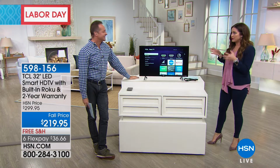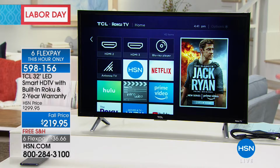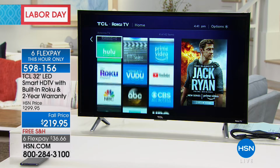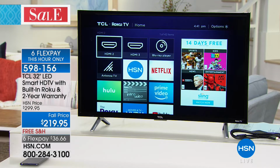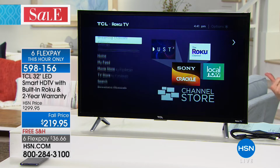So we're in this world of smart televisions, right? And so many of us have chosen to go with maybe a Roku device because we want access to thousands of movies and thousands of television shows and brand new programming every single day, and we want it all for free, right? We're called cord cutters. So many of us want to be able to watch HSN without paying a cable bill.